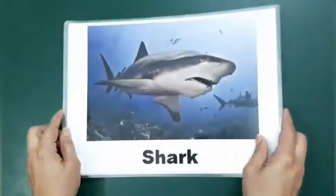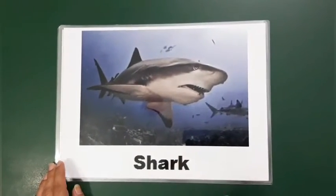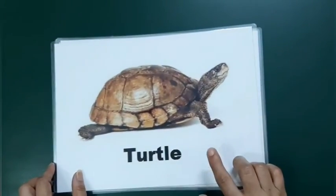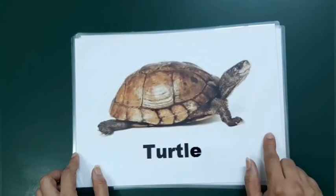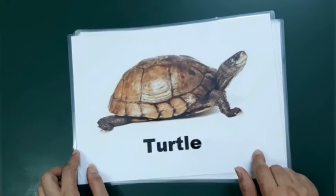Shark. Which animal is this? It's a shark. Sharks are very dangerous animals. Oh, let's see. Can you tell me which animal is this? It's a turtle. Did you know that turtles live many years?